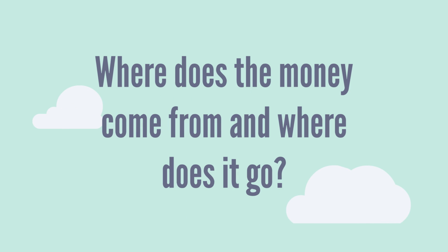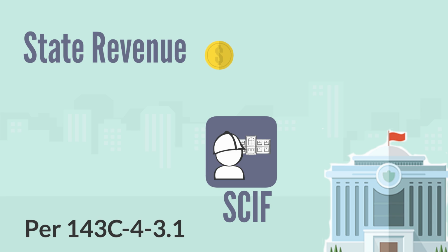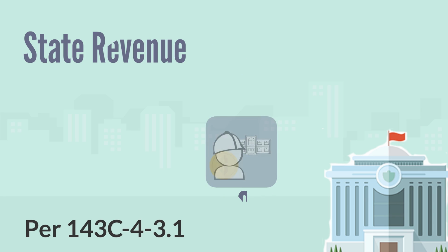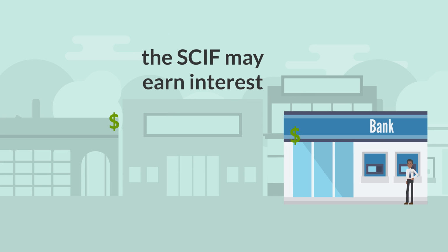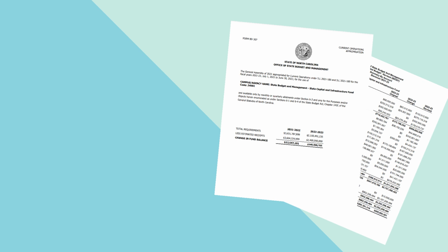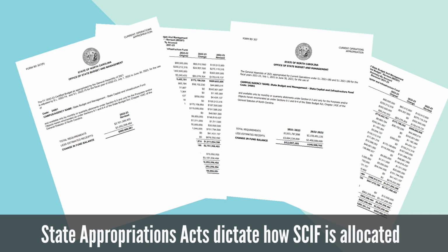How do funds in the SCIF work? The North Carolina General Assembly has designated a certain amount of general purpose revenue funds to be transferred to SCIF each fiscal year. The General Assembly can also add funds to the SCIF in appropriations acts. Any interest earned from SCIF funds becomes part of the fund. The General Assembly appropriates funds from the SCIF to projects in their appropriations legislation. Funds in the SCIF can only be accessed after they are appropriated by the General Assembly. There is not an application process to receive SCIF funds, they must be appropriated.